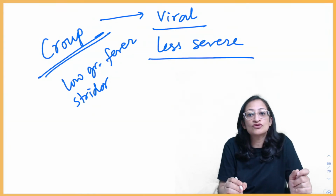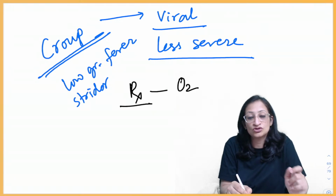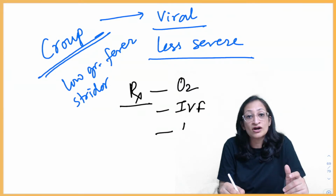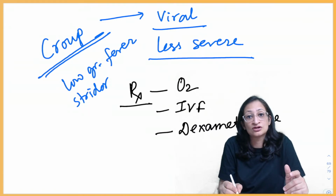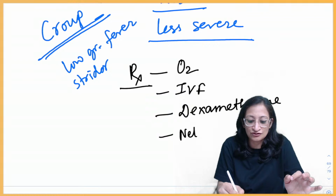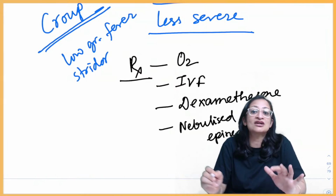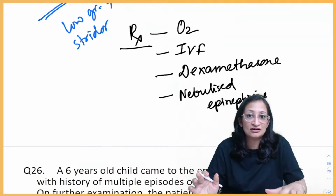The treatment of croup is also often asked. In the treatment of croup, you give oxygen and supportive care, that means IV fluids, and monitor the child. In addition, we use steroids in the form of dexamethasone, which can be given as a single dose, oral, IV, or even IM; intramuscularly is commonly used. So single dose dexamethasone, oxygen, IV fluids, and nebulized epinephrine are used in the treatment of croup, or acute laryngotracheobronchitis. Remember, there is no role of antibiotics in croup because croup is a viral illness. So it is very important to read around the topics, right?